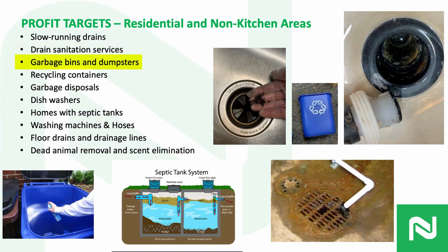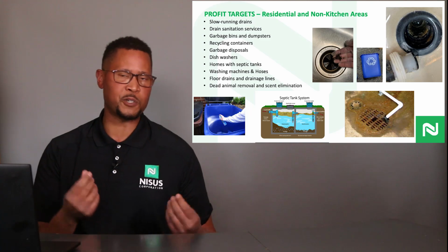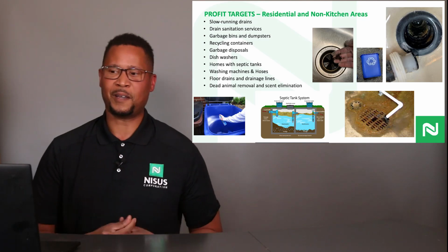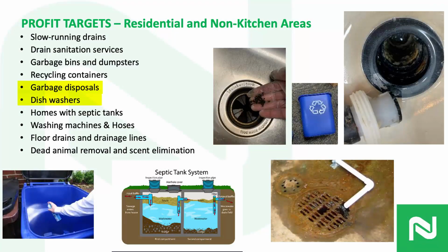If they have garbage bins or dumpsters, especially recycling containers. Recycling containers often contain those little bits of food and a little bit of juice or soda, or those things that coat the bottom and create that sticky, nasty circumstance that biosanitation is perfect for. Garbage disposals, dishwashers, homes with septic tanks, washing machines and washing machine hoses are generally a real problem.